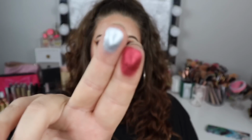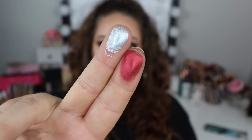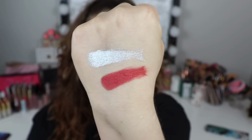Look at this red and silver. Oh my gosh. Look at that. If you love silver, this is the silver to get.